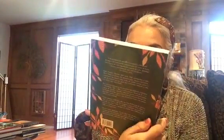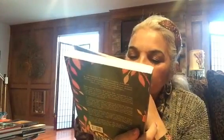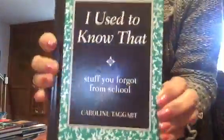And it is, what's it called? Octubre de Libro do Filme de Vida. Actually, this may be in Portuguese. It does not even sound like Spanish. What is this? It's Portuguese. It's just from my classroom. I used to know that.